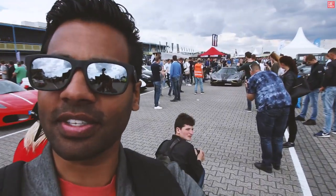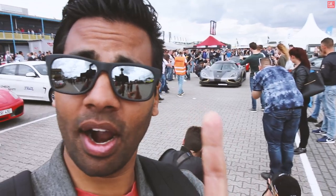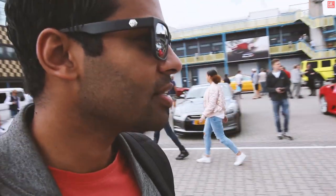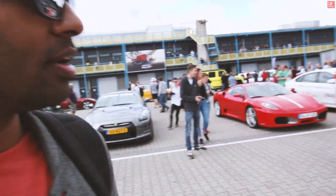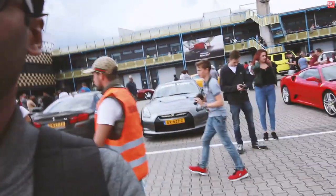Okay, it's time for some hypercars to join the track. So we have here from Pace a Koenigsegg, over there we have a LaFerrari. Enjoy.